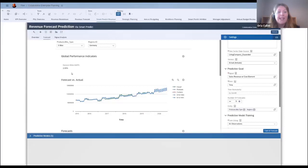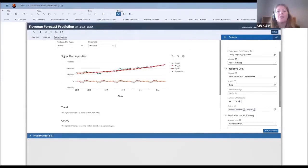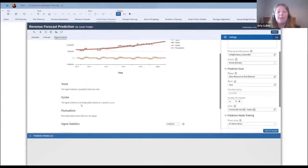So it's important, when we put this back into our planning dashboard, that we keep this in mind. Again, as I mentioned, this caters to different levels of knowledge of data science. I might really want to go in and see a lot of information about the signal, the trends, the cycles, what's actually happening amongst the data sets.